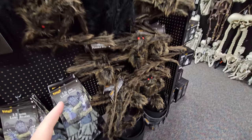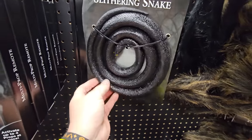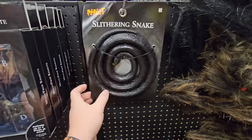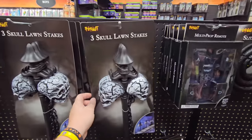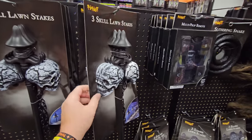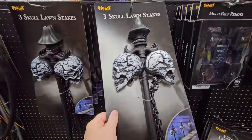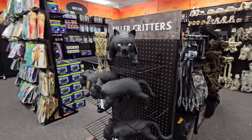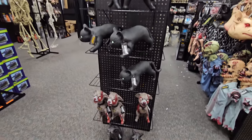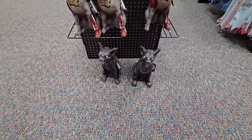All right, we got tons of furry spiders here. We have the slithering snake. Have we looked at him yet? Wow, that's a thick rubber slithering snake. Multi-prop remote, three skull lawn stakes. Ooh, okay, I see there's three of them on there, but there's two skulls on each of the stakes. Zombie hand lawn stakes. We got some creeping cats on the end here, as well as three scabs and a couple of secret keeping cats.